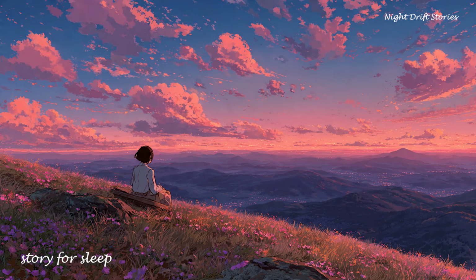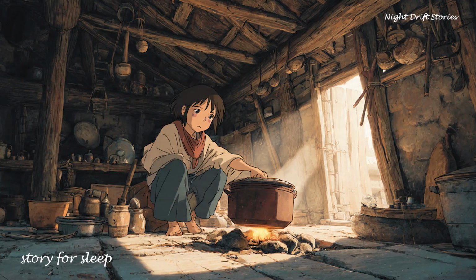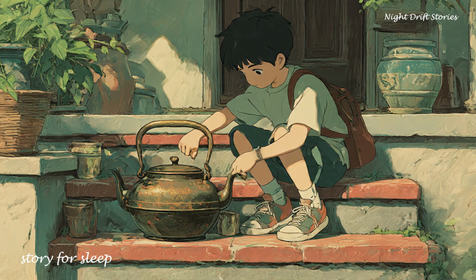Chapter 58. The Sahara's heat shapes life. Animals avoid daytime heat, while plants store water for long periods.